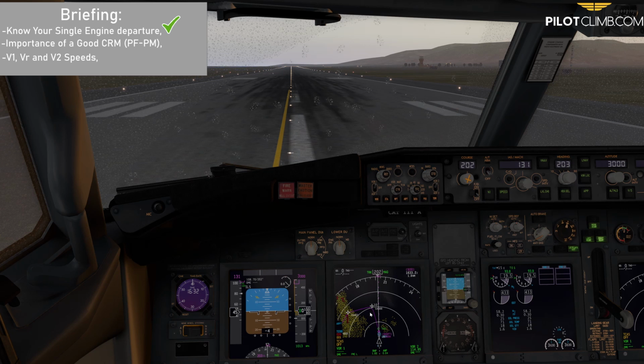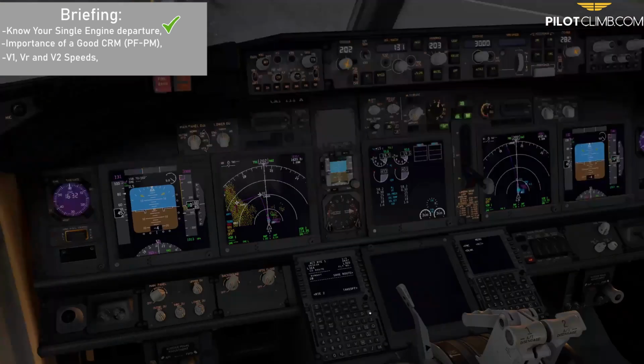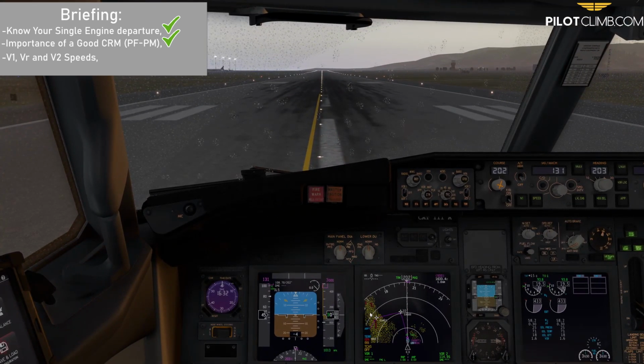Alright, the other thing that I want to make sure is clear to you guys is the importance of working as a team when you have a problem like an engine failure. When you have an engine failure, there is a pilot flying and a pilot monitoring that deal with the problem, and the pilot flying and pilot monitoring can be either the captain or the first officer.